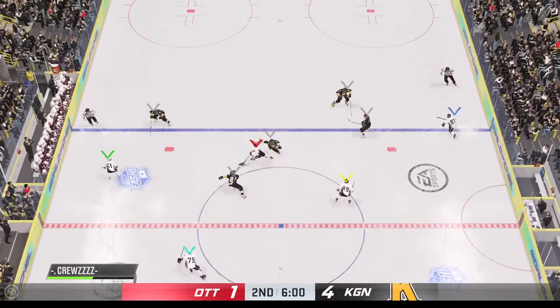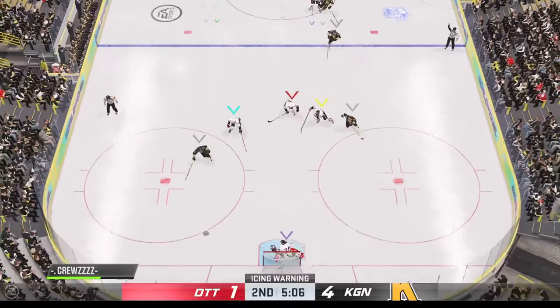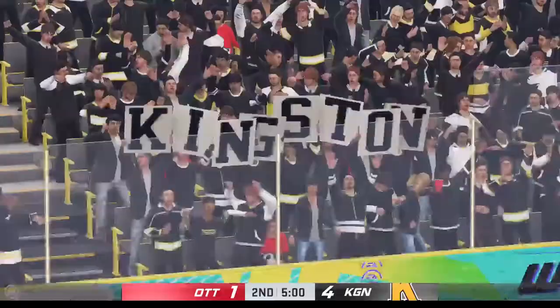Barkov's carrying it ahead. Kingston's got it from behind the net. Here's a clearing attempt. An all-out stretch. He scores! Three goals. The hat trick's in the bag. Here come the hats. What a great feeling as this place is jumping.